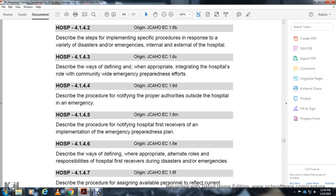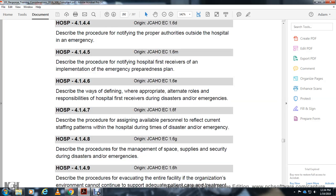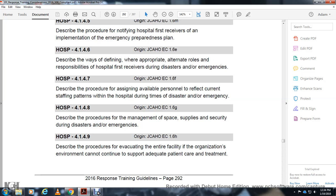Describe the way they define when appropriate alternate roles are responsible for the hospital first receiving during the disaster and/or emergency. Describe the procedure for assessing available personnel to recollect the current staffing patterns within the hospital during times that are addressed, disaster and emergency. Describe the procedure for managing space and the supply of security during disaster and/or emergency. Describe the procedure for evacuating the affected facility.